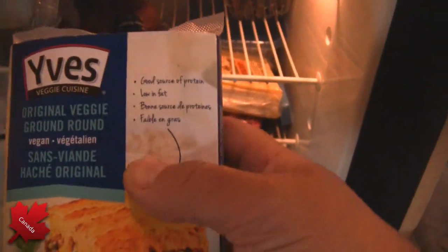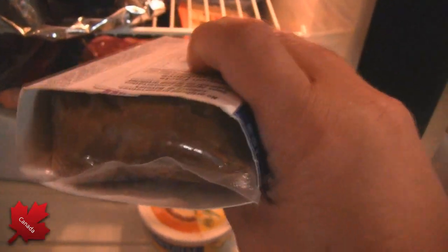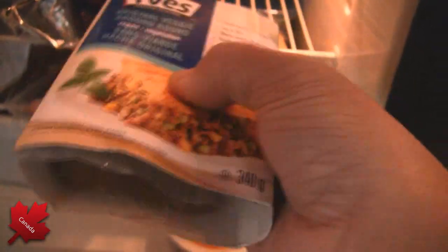And I do eat a lot of vegetarian food. This is E-Veggie, a Canadian company. This is lean ground round. It's like vegetarian's answer to ground beef. And I make vegetarian tacos out of it. I add seasoning, you know, chili sauce and whatnot. I've got a tortilla shell in there. And now let's get into the meat of the matter.